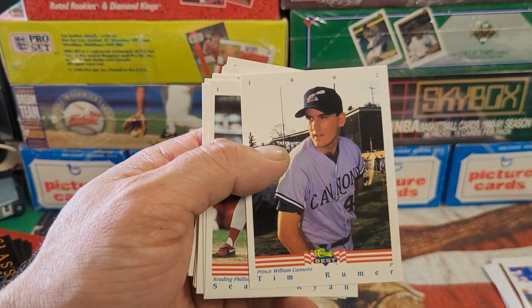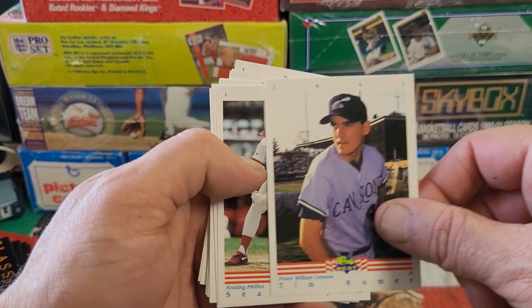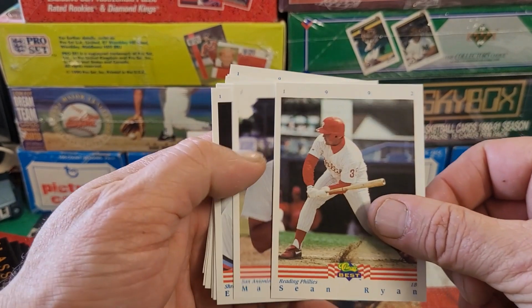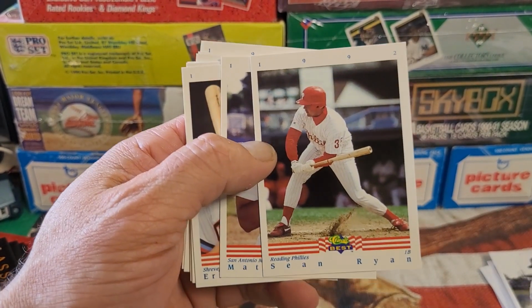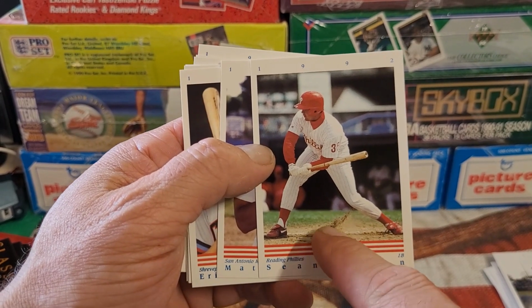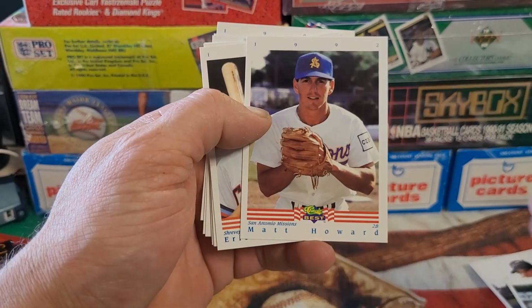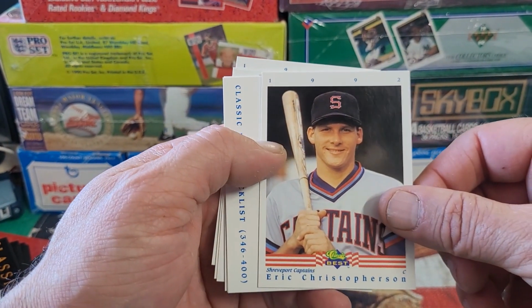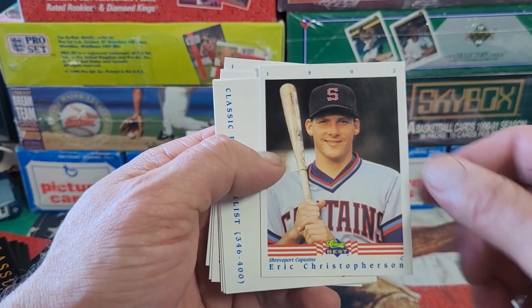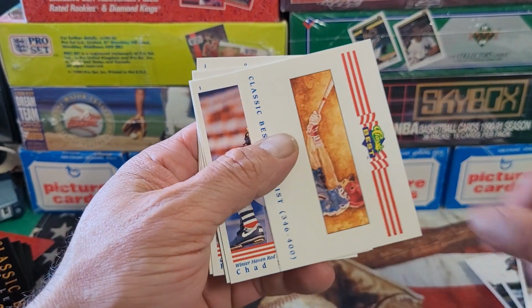Yep, and we saw the Expos there, and here we're seeing a minor league uniform for Tim Bummer. Oh, well. Bye-bye, Bummer. Got Sean Ryan. Very weird batting stance, I guess. Yeah, the ball looks like it was down in the dirt. You see a bit of a splash there. Matt Howard. Eric Kristofferson. Now, that name is spelled different, so I don't think he's at all related to Chris Kristofferson.